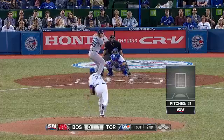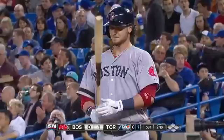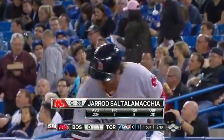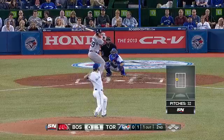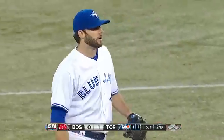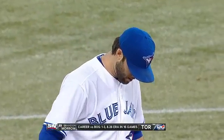Jarrod Saltalamacchia makes the first pitch a strike. Brandon Morrow looks sharp. Yeah, all of a sudden Brandon Morrow is starting to locate his fastball. And when he can locate it at that kind of velocity, he's going to have himself a good night. Everything else will fall into place. He's got a terrific arsenal of pitches. Yes, he does. The velocity from the fastball, slow breaking ball, hard breaking ball, and that split grip changeup that's so effective.